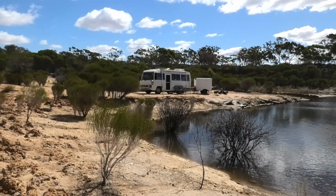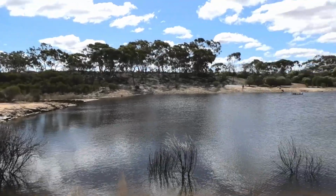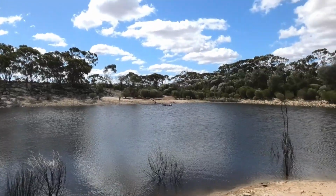The spot we originally drove into was down the biggest track. Now that actually gets you just over there.